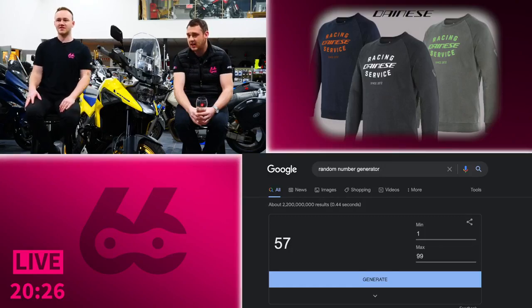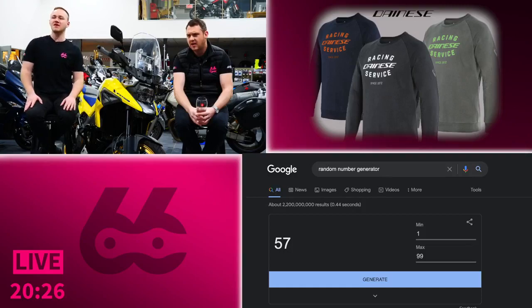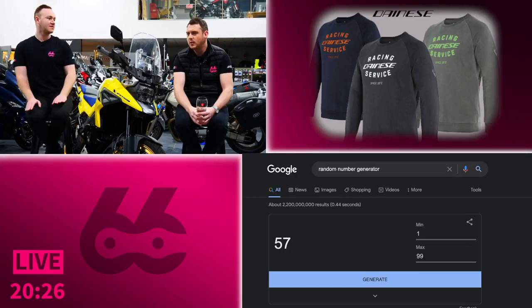What colour do you reckon they choose? They've got a choice of three colours, haven't they? I'd go the green and grey, I think. Would you? No, actually, I'd go the orangey blue vibe. Yeah, I would.